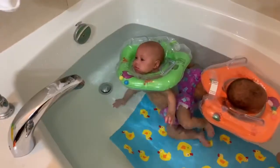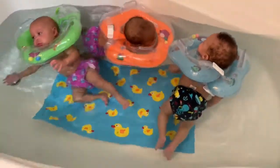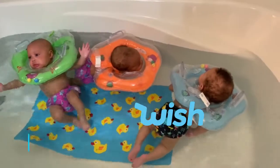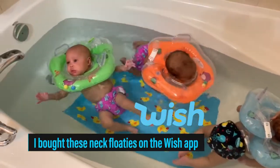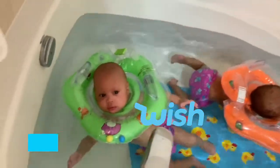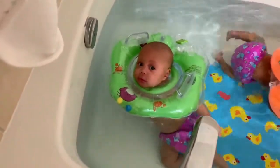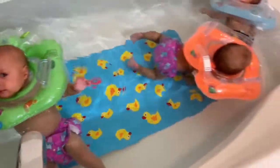Babies love bath time. It's so cute to see them swimming around. They're starting to learn how to flip over and kick their feet. It's so cute. There she goes. Hi, Zianna. Hi, girl. Let's see, this is fun. Hi, girl. Oh, there's Violet go.